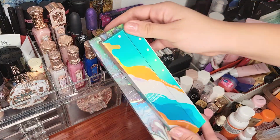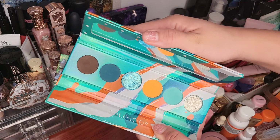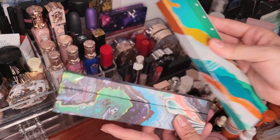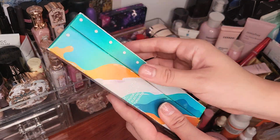Here we have two Kaleidos eyeshadow palettes. These are some of the first eyeshadow palettes they've ever released. Very sad they aren't doing new collections and new releases lately. Electro Turquoise. And this one is Sci-Fi Green. Maybe I should have bit the bullet and bought more of their eyeshadow palettes.